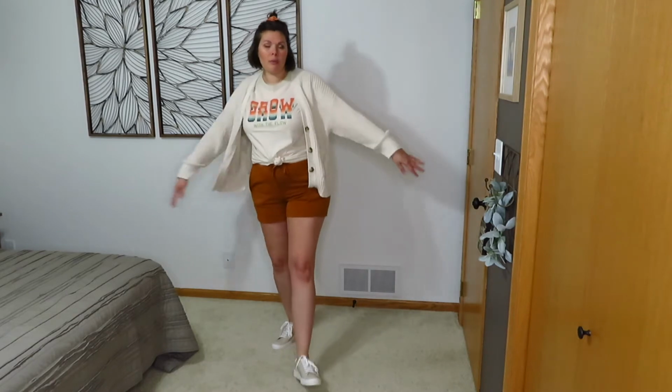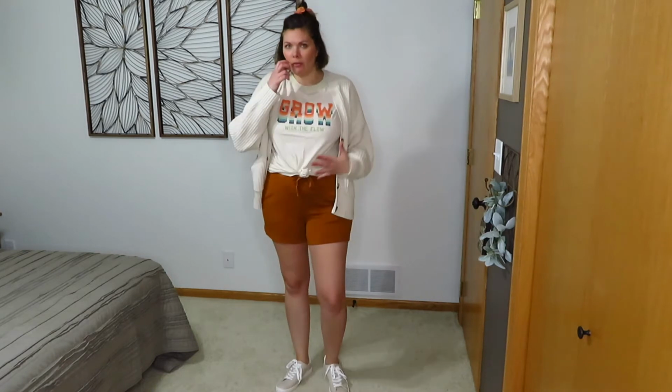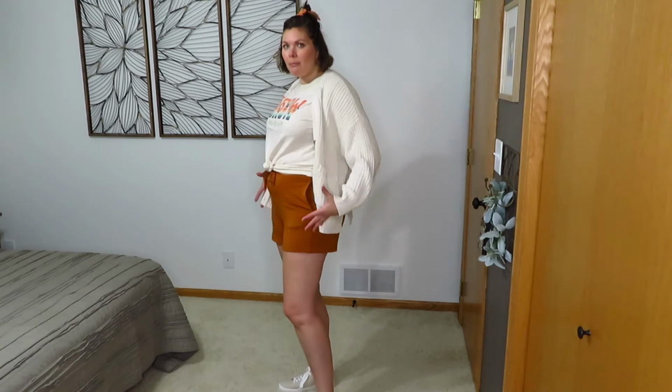I threw on the same little tennis shoes, but now I have on those Loft Lou and Gray signature soft blend shorts. I did try the pants in these and they fit. I feel like they're not designed for a curvy body. They're very straight, and I went up to a size large and they still were super slim fitting on me and made my top look a lot bigger.